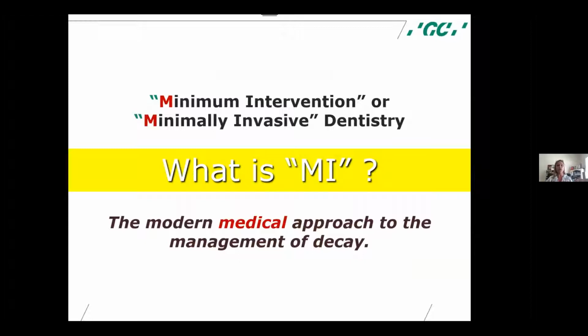With the technology that we have, with the innovative products that we have out there, G.V. Black, who is the father of modern dentistry, used to talk about extension for prevention. So the whole goal was, if you had a tooth that had decay in it, the whole idea was that you removed the decay, but you actually extended that prep out to try to prevent further deterioration. With the products that we have now, you don't have to do that. Your preps can be a lot smaller. Oftentimes we have products that will allow you to actually seal up incipient lesions, or to place products that help reverse and promote remineralization. So that's really the whole idea, the modern medical approach to the management of decay.